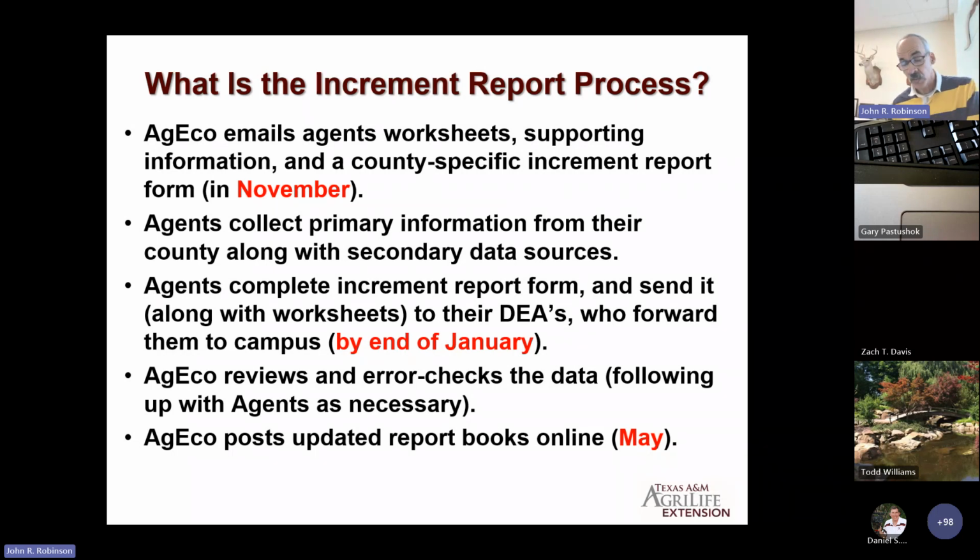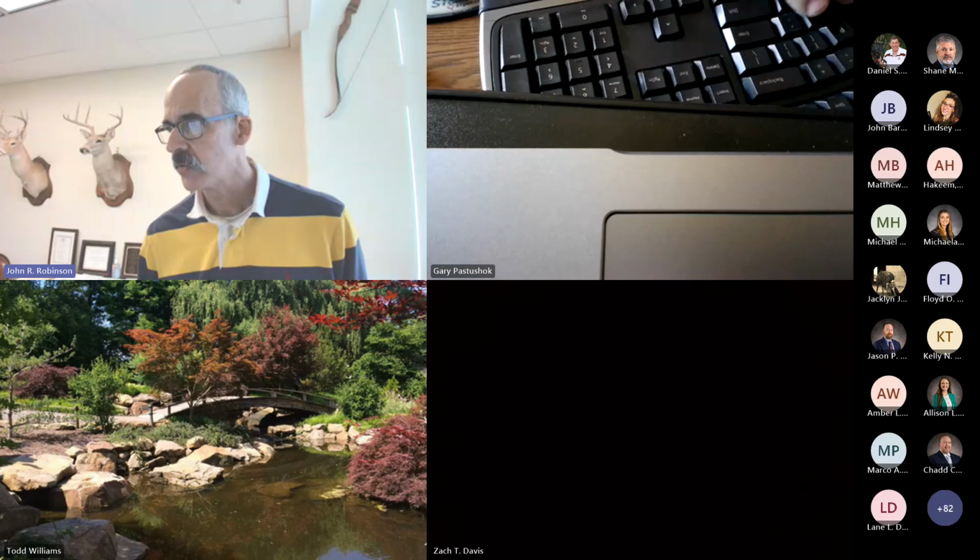We spend all spring doing error checking. The student and I, we check the numbers on the worksheet and compare them to the report form, and we compare the report form numbers to what they were in the previous 3 years and make sure we can explain the deviation from the trend or else it's in line with the trend. We do a whole lot of looking at it. We recalculate stuff. We call people back sometimes and say, this number's 3 orders of magnitude higher than last year. Let's talk about it. So we do a lot of that, and we get through usually in about early to mid-May, and we generate the PDF versions of the books, and those get posted on the AgEco website that I showed you. So that is the process, the timeline of it.